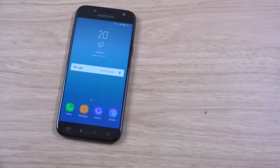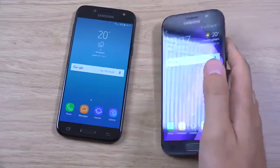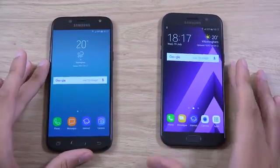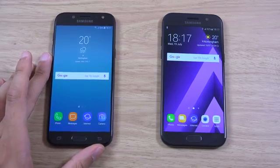It's quite a nice device in the hand, but the J5 I think is better as a budget phone. So there's no real need for a J5 Pro, but I bought it anyway to check it out, and I'll do some more comparisons with it.